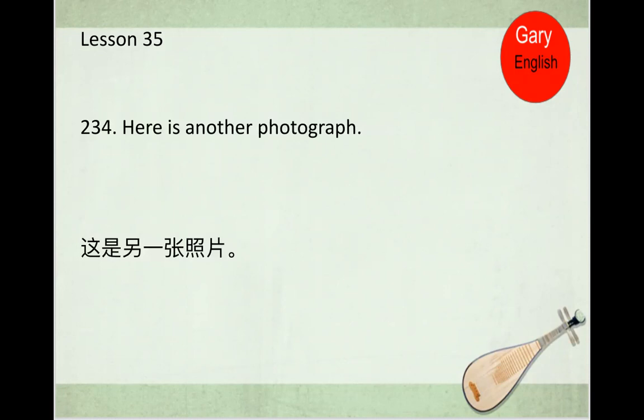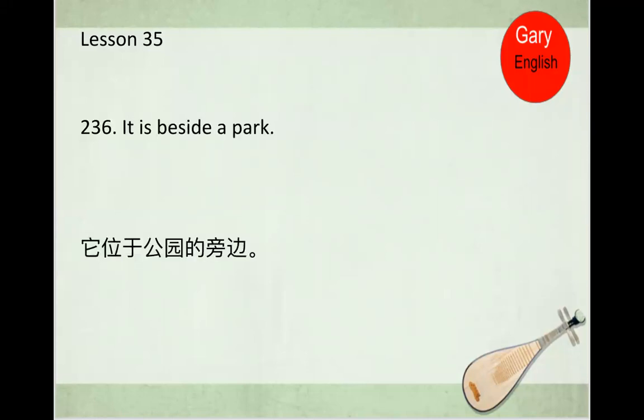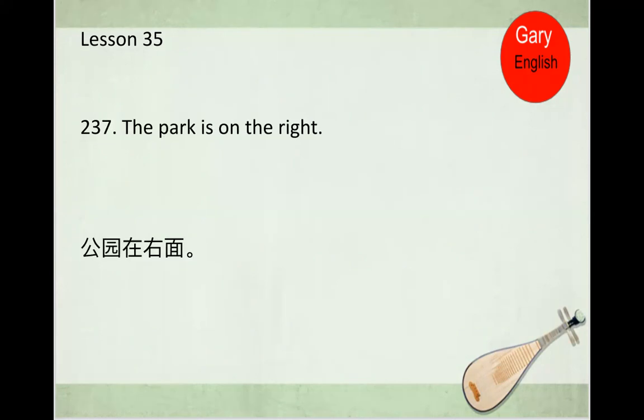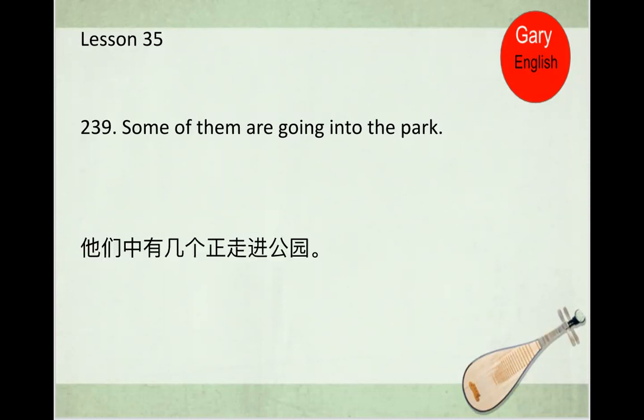Here is another photograph. This is the school building. It is beside a park. The park is on the right. Some children are coming out of the building. Some of them are going into the park.